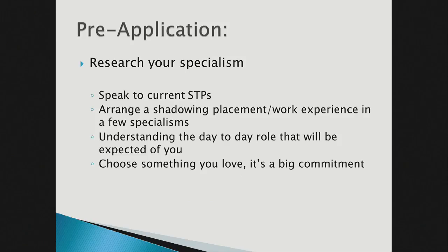Arrange shadowing placements and work experience in more than one specialism so that you know the day-to-day role and see what it is that you genuinely enjoy about it. And choose something you love, because it is, like I said, a really big commitment. It may be something completely different to the idea you previously had about each specialism. So it's good, definitely, to have a placement or work experience. It's something that I did, and without it, I don't think I would have got on.